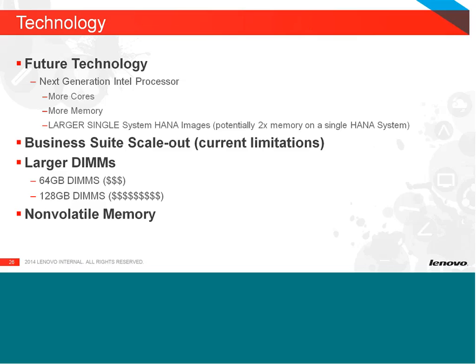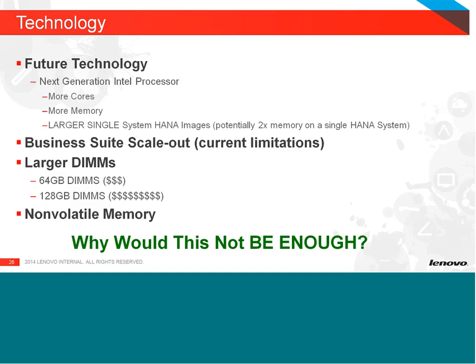We're still expecting non-volatile memory to become available at some point in time. Flash DIMMs are still being worked on, and we're expecting that work to continue. But we also expect new technologies to take this idea of non-volatile memory a step further in the future. And the question always comes about is, why would 6 terabytes, 8 terabytes, 12 terabytes not be enough memory?